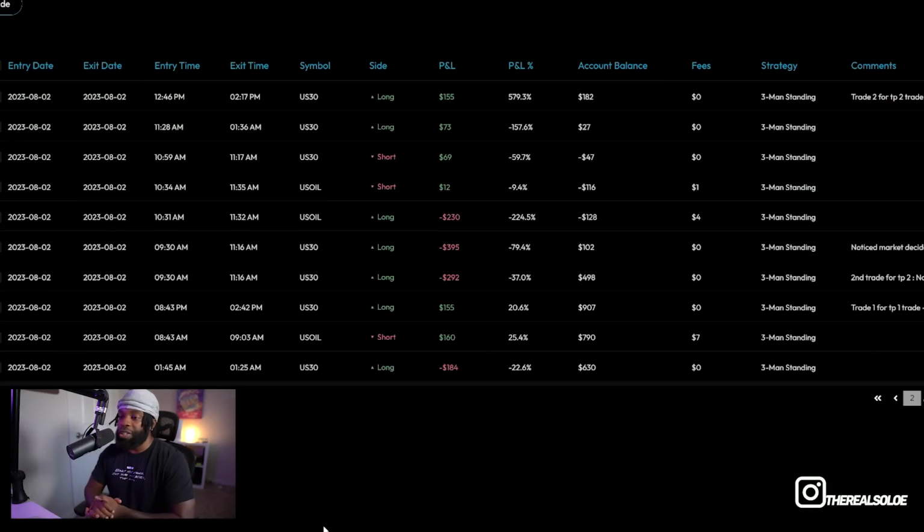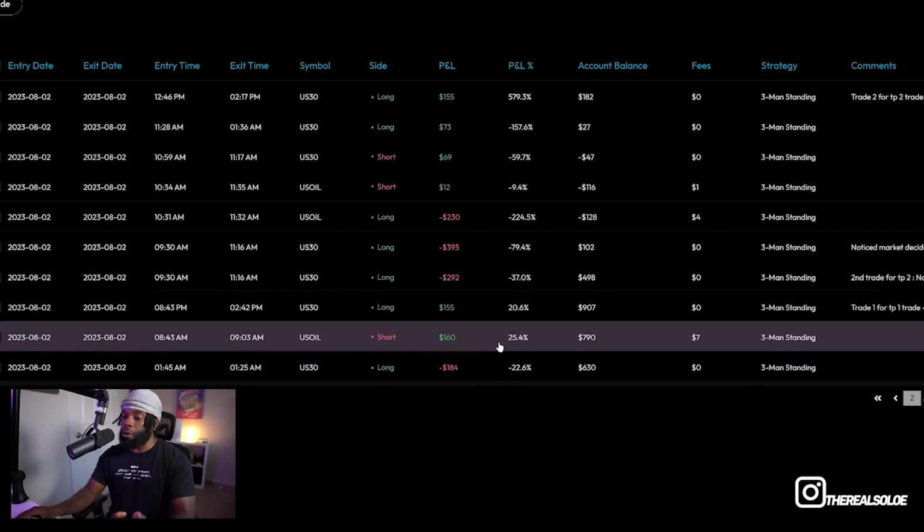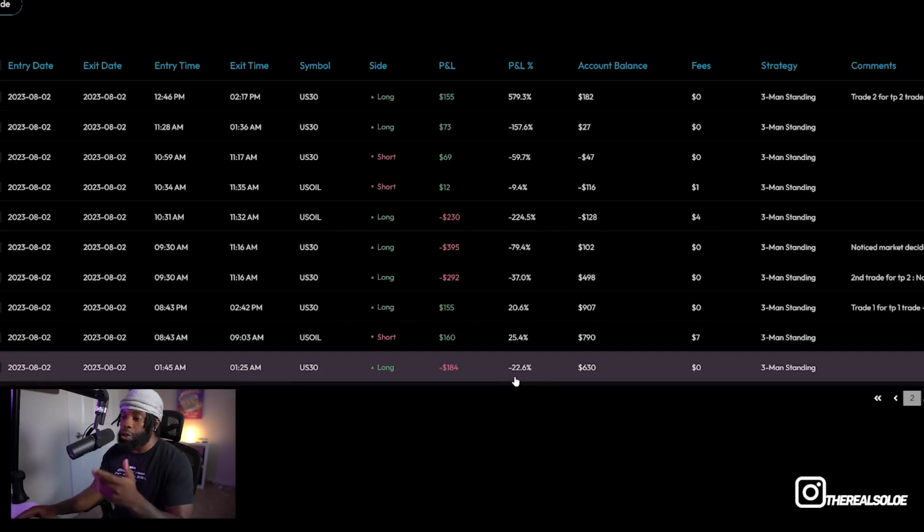Now, going into my other trades, these are basically all my 3-man standing trades I took. I'm going to skim through this, but we took another US 30. We ended up losing $184, which brought our account down to 630. And then we ended up catching the fire oil trade once again, which brought our account up to 790. That was a 25%. Now, I took this L right here at a 22%.